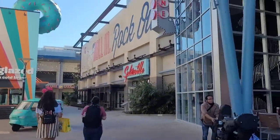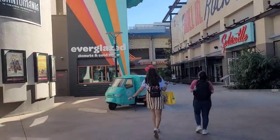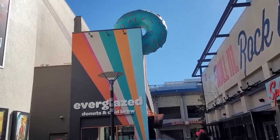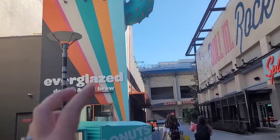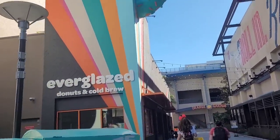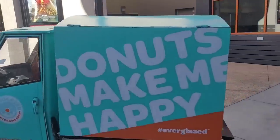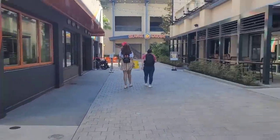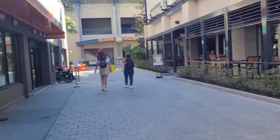So right across from Splitsville, the bowling place, is Everglazed Donuts and Cold Brew. And what's weird is that it looks like it wants to be a Dunkin' Donuts, just the way the words look, and then the orange right next to the brown like Dunkin' Donuts is. But theirs is a little bit different. So the last time we were here, the kid got one that had Fruity Pebbles on it. Is that what it was? Fruity Pebbles on top. You guys can see back here is, in theory, where they make the donuts.